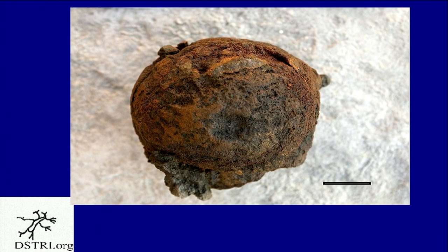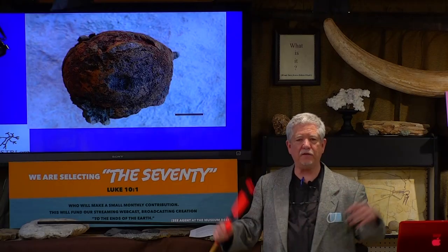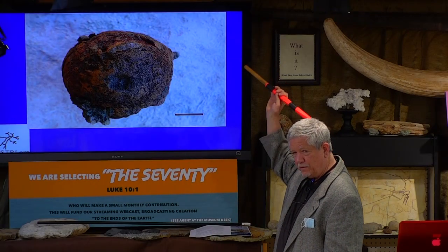Well, we went digging, as we do, to Jordan, Montana. Actually, this fossil came from Glendive, Montana. This was our second dig, and this is a Triceratops condyle. Now, a condyle is a bone that is at the very end of the vertebral column before the skull.